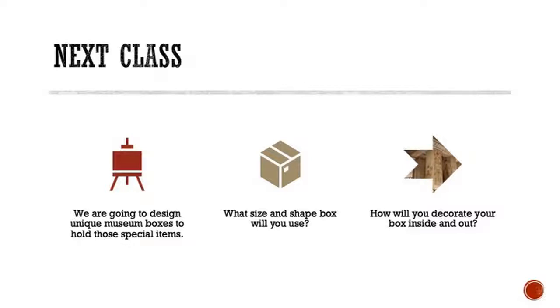In our next class, we're going to design unique museum boxes to hold those special items that you've collected or designed. And you're going to have to think about what size and shape box will you use and how will you decorate your box inside and out. I'll have some boxes available for you. If you have a box at home you'd like to bring in, that would be wonderful.